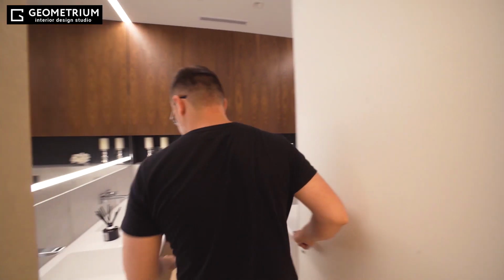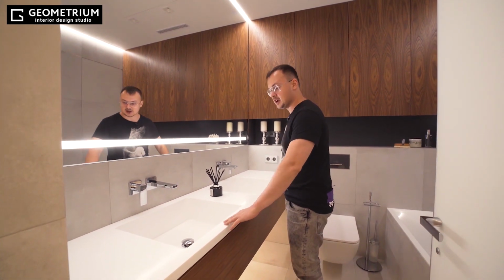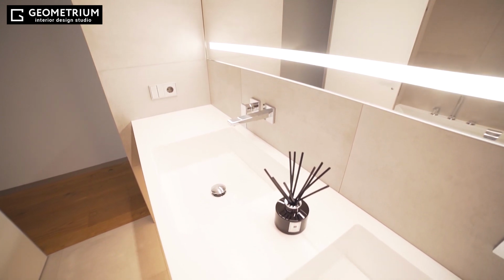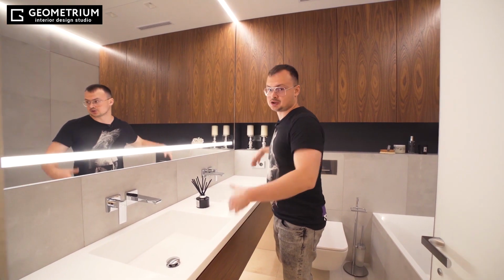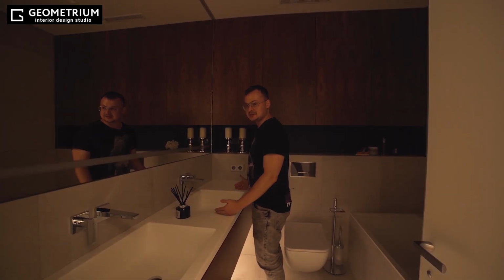Here's our master bathroom. There's 2 sinks in the bathroom as well as a monolithic countertop with a sink. This is artificial stone. This is acrylic. And when you construct 2 sinks, then you should be able to have enough space in the bathroom for 2 people to stand. Enough space means 60 centimeters to each person standing inside.